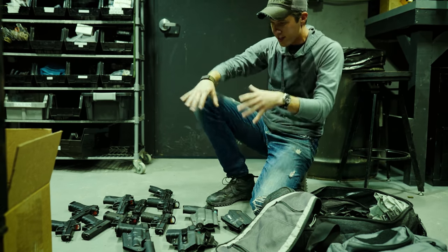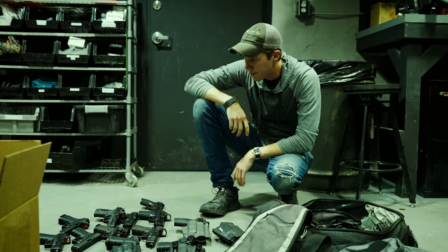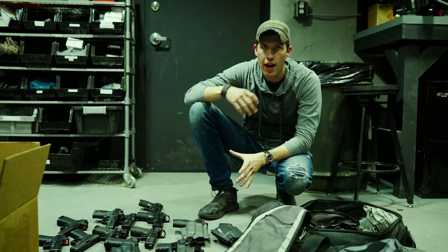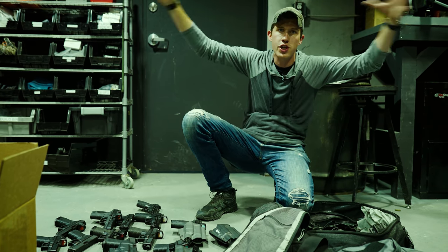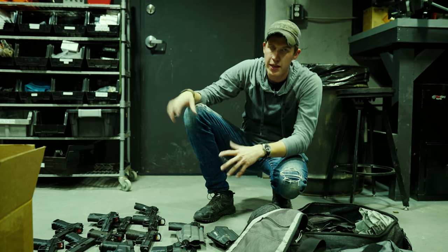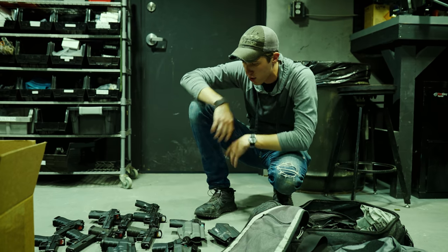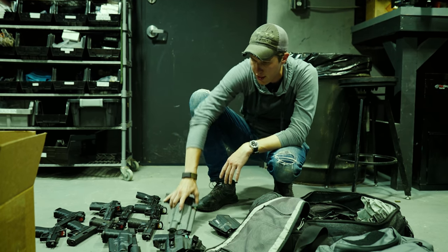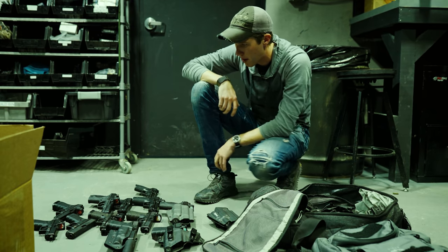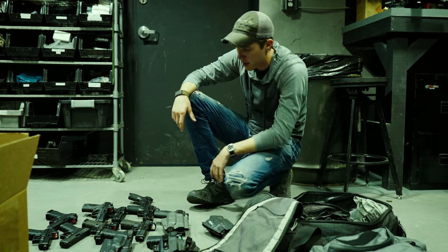And here's what they don't understand. They see all this and they're like, oh, T-Rex is just flexing all your stuff. Now these are tools, just like if I ran a construction company and I have giant machines for moving dirt and stuff. That stuff's really cool. It's also expensive, but those are just tools for the job. These are just tools for the job. We're demonstrating how our holsters work, whether it's a Ragnarok for an X300, or a suppressor holster like this.